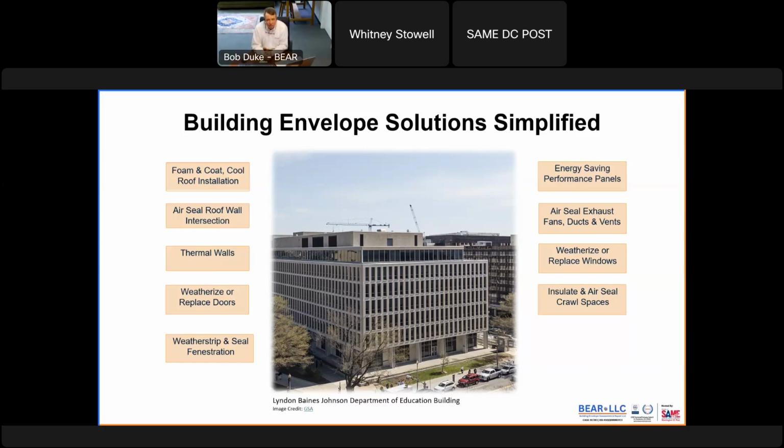Are they high efficiency? Are they low efficiency? We work in several school environments where you run into literally 1972 aluminum single pane clear glass windows. Terrible for efficiency, terrible for noise, and it's just easier and simpler in most cases to remove them and put in new high efficiency windows. And finally, if your building does have a crawl space, is it properly insulated and is it properly air sealed?